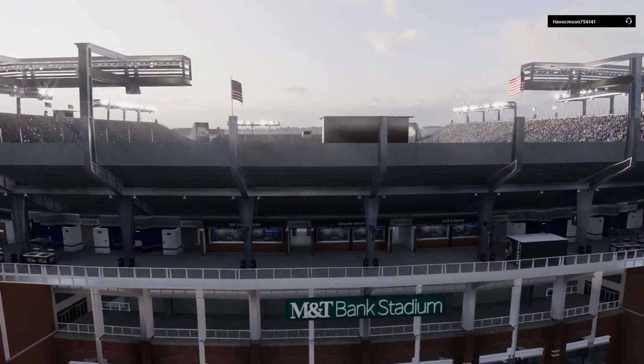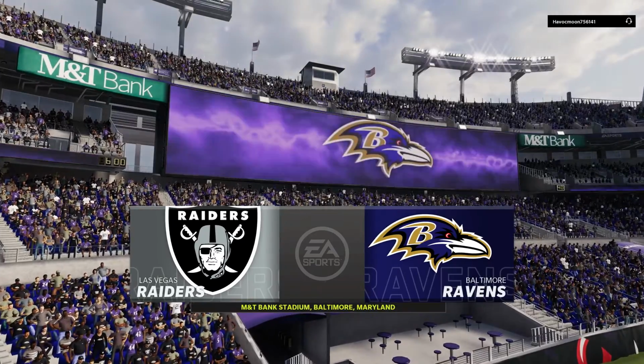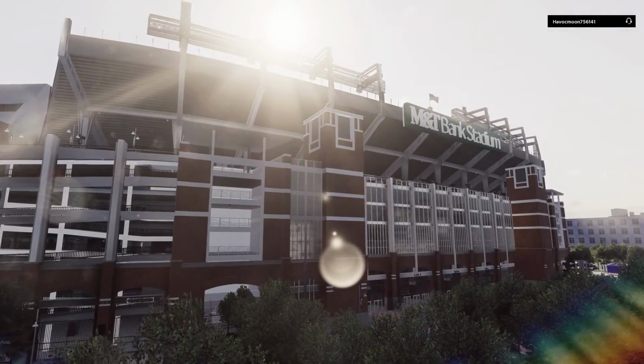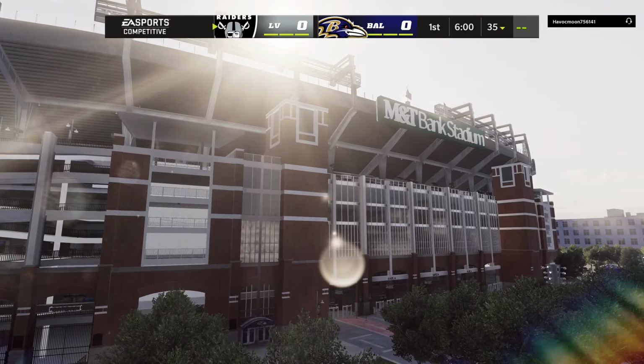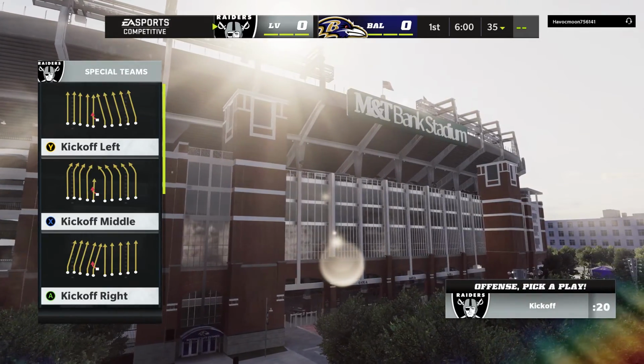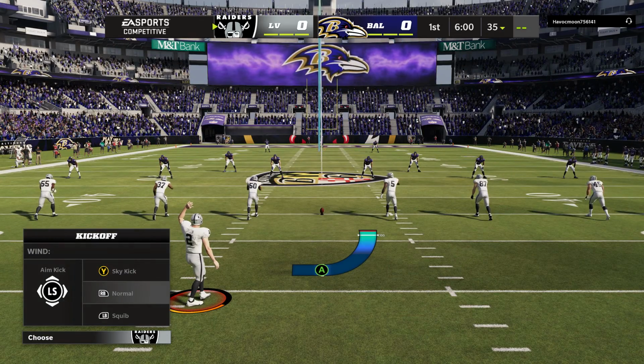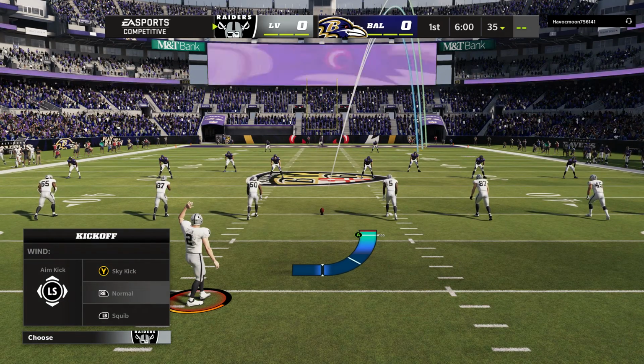It's the NFL on EA Sports as we are in the inner harbor of Baltimore at M&T Bank Stadium. The two teams emerging from their respective tunnels a minute ago to the approval of this Baltimore crowd. They're all set as the Ravens will match up with the Las Vegas Raiders.